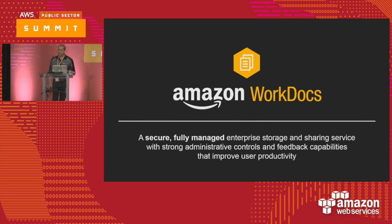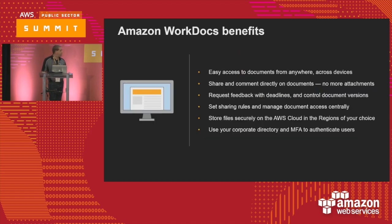And so now moving on to WorkDocs, which again is a secure managed service that allows our customers to share and collaborate, as well as store their documents across their organization. Again, that common theme, easy access, anywhere, any device. WorkDocs provides the capabilities to do commonly used features, things like document sharing, managed policies for how you share those documents, and give other users read-only access or co-ownership, for instance.